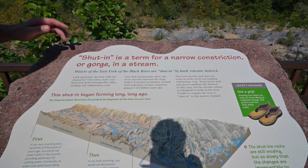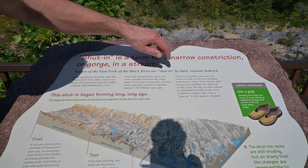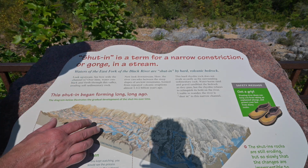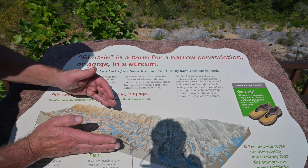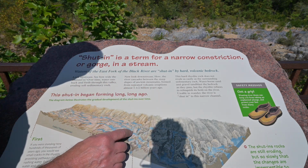And this talks a bit about what a shut-in is. A narrow constriction or gorge in a stream. I was wrong, this is rhyolite rock. So the rock is just difficult to erode. It takes generations and generations to really make a noticeable difference. So the water gets trapped here in the gorge and is shut in between these pieces.